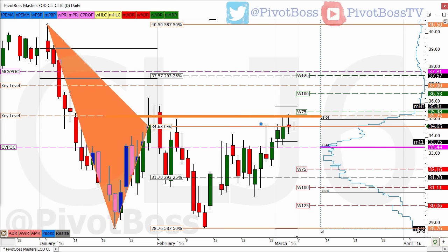Pushing beyond 35.25 has likely a key test at the major LVN at 37s, and that is a significant LVN that's likely to be rejected upon first test, so keep that in mind.